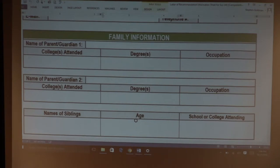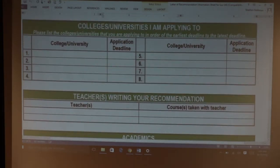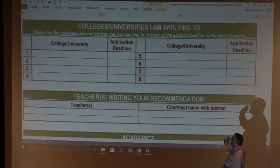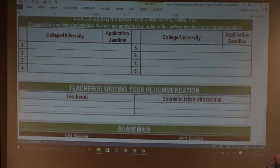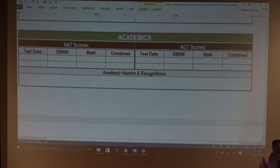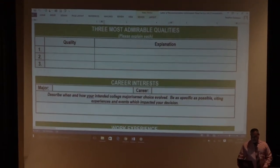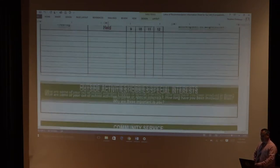Acceptance, but it's another check mark in the positive column. So that's why we ask about the family information, and then we ask them to put the schools that they're applying to as they fill this out, the colleges they know they're applying to, and the application deadlines. Not when they want it sent out, but the actual application deadline. The teachers writing the recommendation, the test scores that they've taken so far. The most applicable qualities, it just goes on and on.